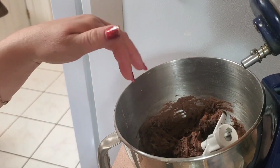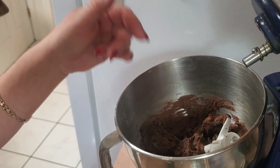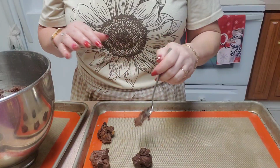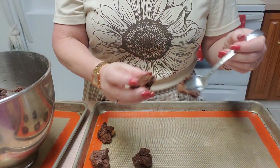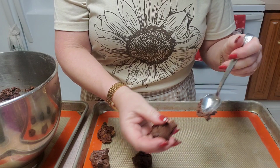We do at the end sprinkle with more caramel if you have it. If you don't, it doesn't matter. Or more of the chocolate. But definitely a little bit of coarse salt on top is going to be the kicker for this. So that's what I'm doing, scooping them up and putting them on the silicone mat. If you don't have a silicone mat, use parchment, especially because you're working with caramel. It will be ugly if you don't.